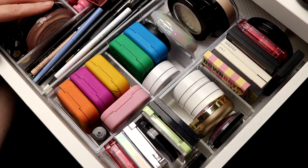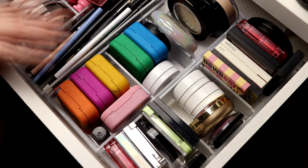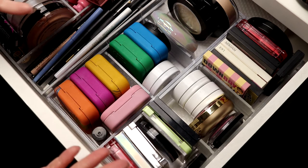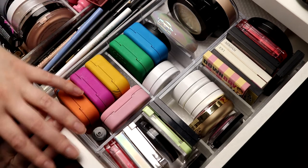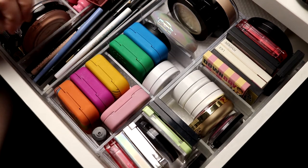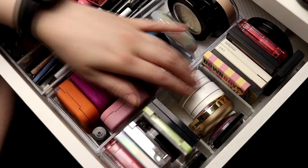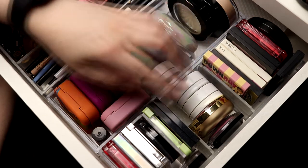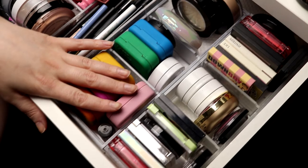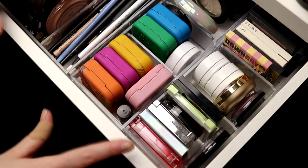I also have one more, and then I have a hutch with 4 drawers of makeup that I'm going to do a little bit in. So I think we just get started with this one. Here I have my highlighters and some of my blushes. And I actually don't think that I want to declutter any of these. But I don't know if I want to move them around because, can you see? I don't like the way my makeup is right now.